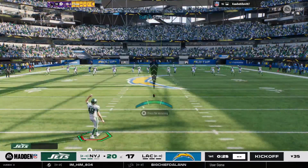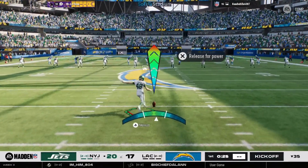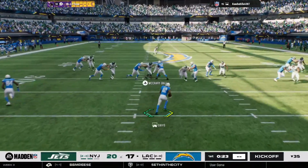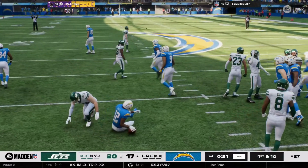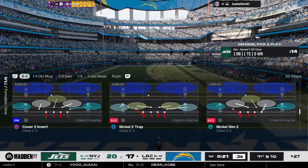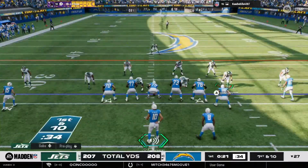Chargers 17. The Jets kick team out now to boot this one away. And a decent return out to the 27-yard line. The Chargers take over first and 10 at their own 27-yard line. The Charger drive about to get going.